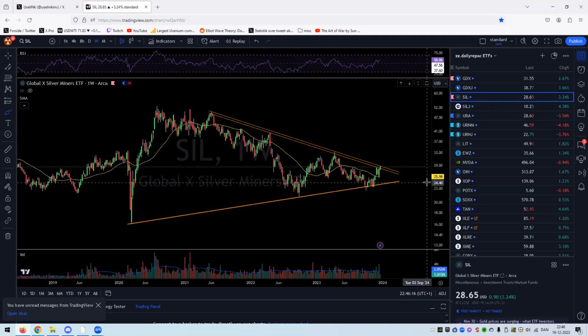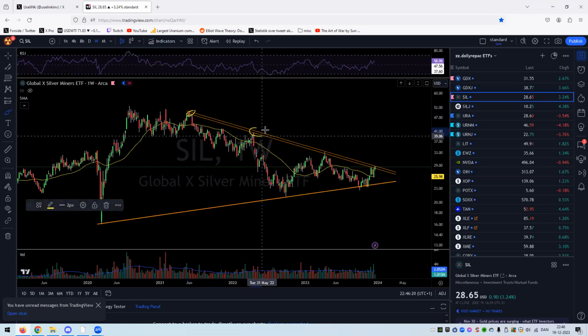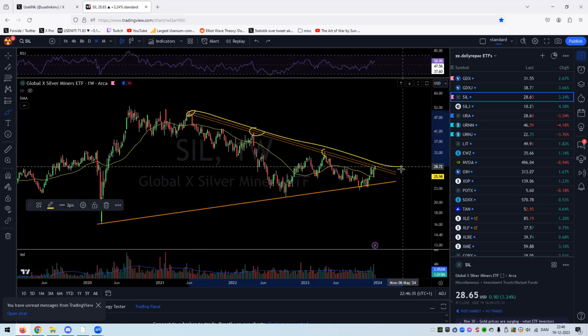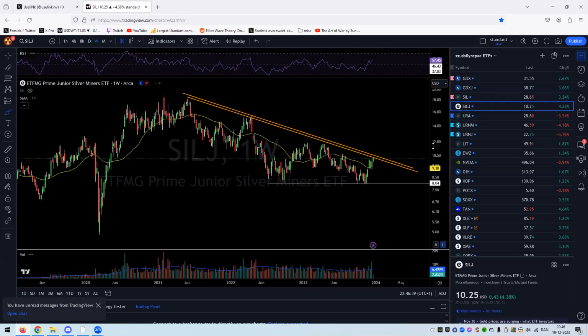Same thing for the SIL, the silver miners. You have this double rail here, 1, 2, 3, 4, and we are close to breaking out. We need to get in, let's go, maybe not 30, but 29. Then I think we are ready to go. You can also see the volume is picking up quite a bit here. Beautiful when and if we have that breakout here. Oh my gosh, silver miners, beautiful.